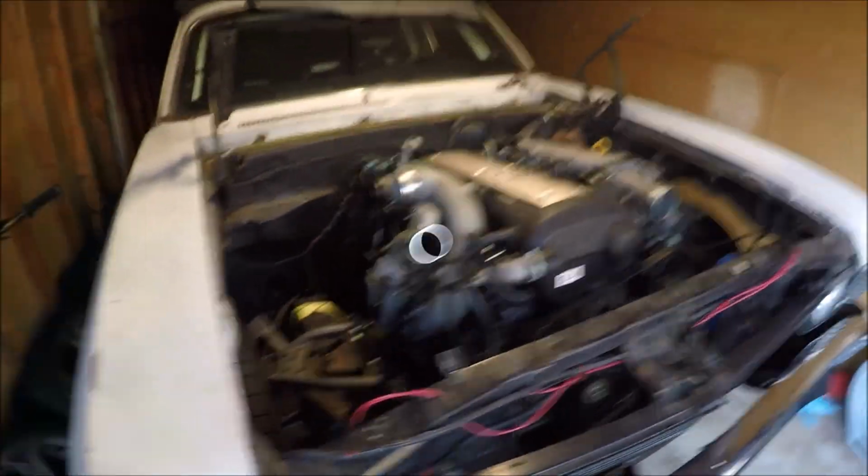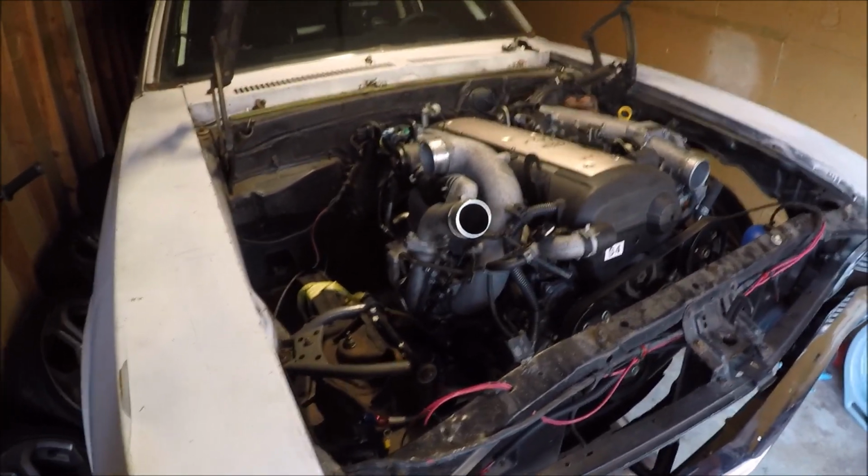I've got plans for the chassis in the future. I'm going to be upgrading the fuel system. Finally, we'll have a bigger fuel cell, because my fuel cell is only 8 gallons, and that doesn't get you very far.